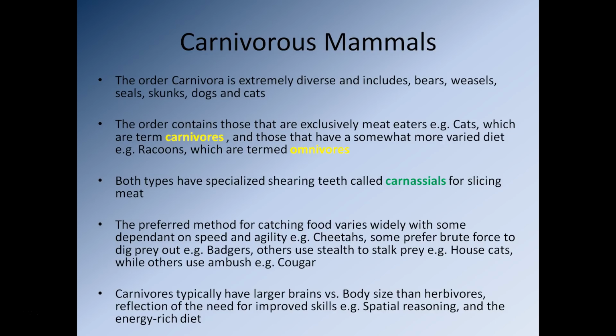So, okay, carnivorous mammals. The order Carnivora is extremely diverse and it includes bears, weasels, seals, skunks, dogs, cats, a huge range of animals. So the order contains those that are exclusively meat eaters, so that's cats, and of course those are termed carnivores. And those that have a somewhat more varied diet, so animals like raccoons. They can eat both plants and meat, and of course they would be termed omnivores.